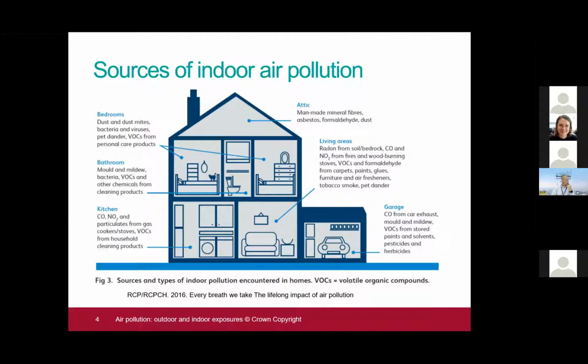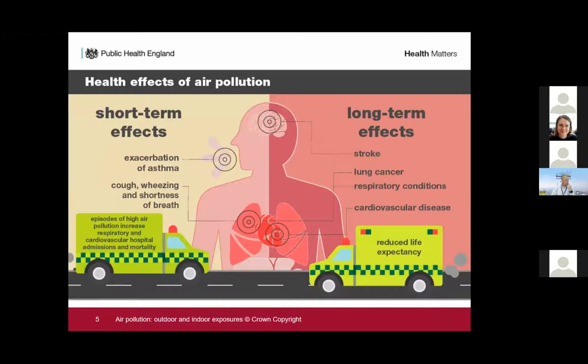So in terms of health effects, when air pollutants enter the body, they can have effects on various organs and systems. It's not just the respiratory system. On the left-hand side, you can see there are short-term effects, respiratory effects and increased hospital admissions and mortality after air pollution events. So episodes of poor outdoor air quality can lead to increased hospital admissions afterwards. And there are long-term health effects as well, including reduced life expectancy. And I'll say a little bit more about those in due course.